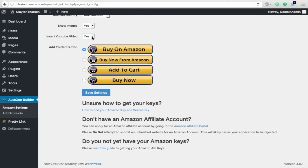Now this is huge because YouTube videos receive a lot of traffic and a lot of search results. So if you put one of them in your post, now your post is going to boost in the search results, and then people will stay on your website longer because they'll be watching a YouTube video on your site. So you can choose yes or no.